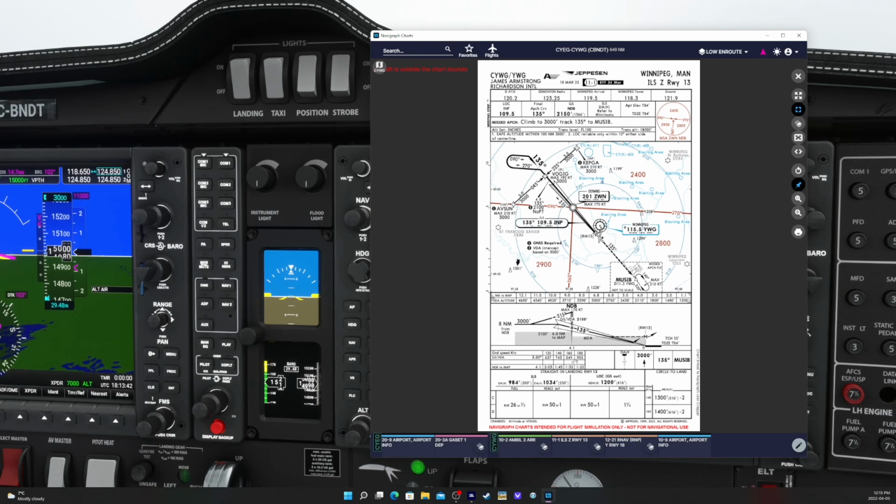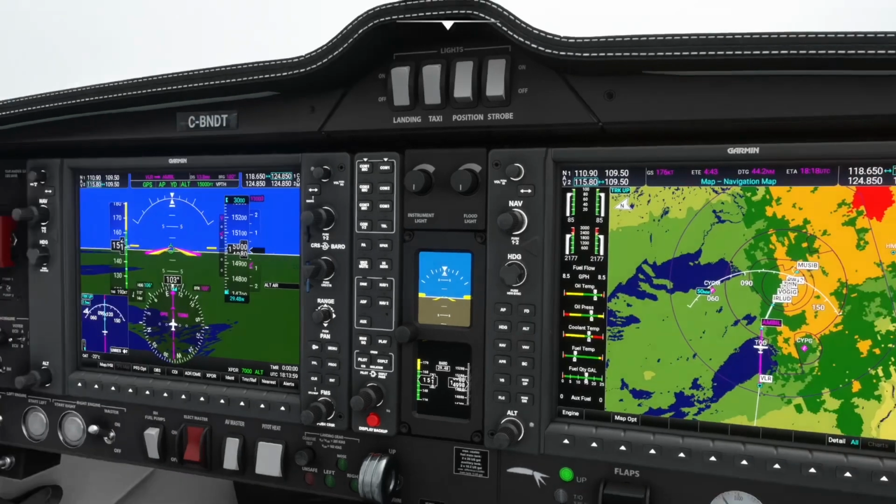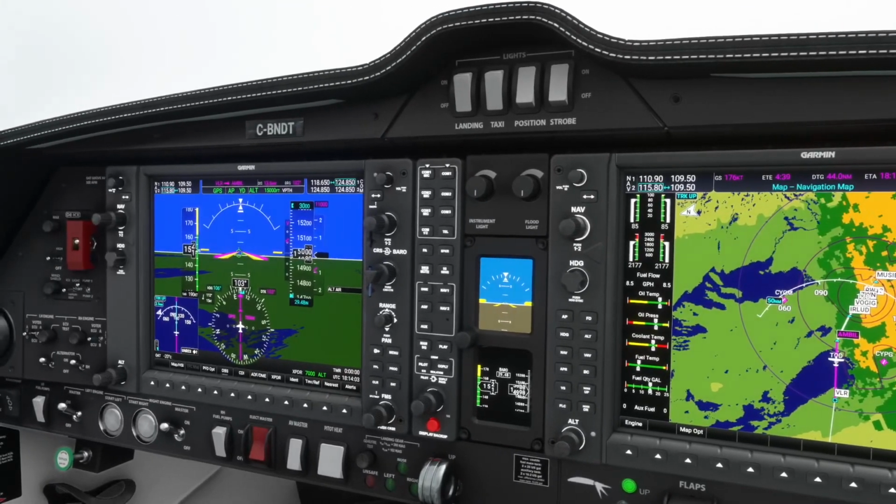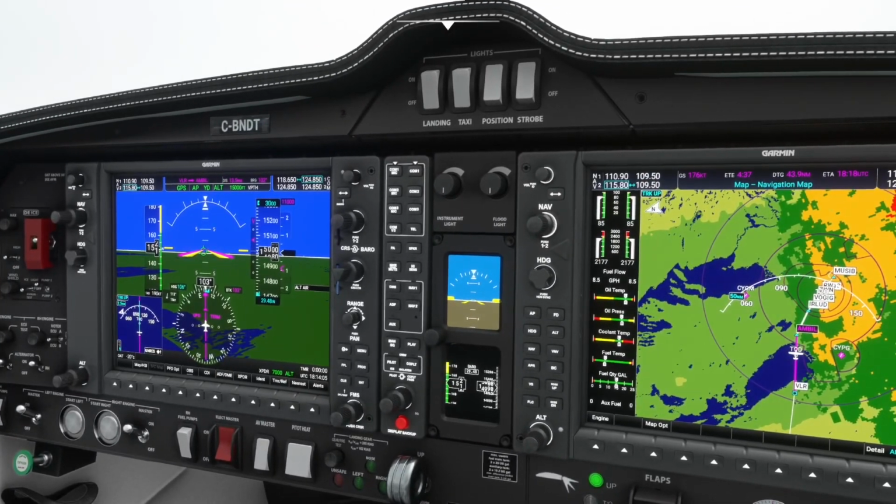And we're going to be crossing the FAF at 2150 down to minimums of 984. We set 980 in our baro bug. And the missed approach is straight ahead to 3000 to Musib. So that's the approach we're going to be planning. That looks good. When we get closer to the approach, we should automatically switch over to the ILS.